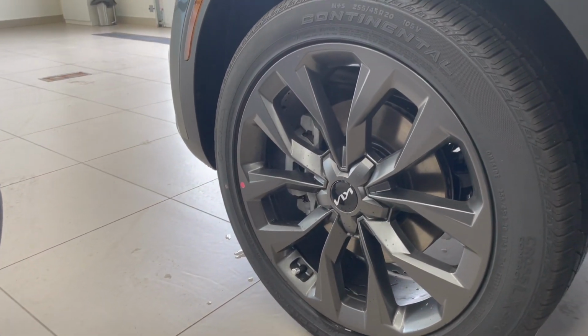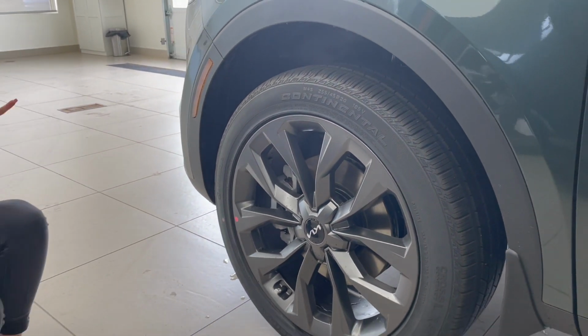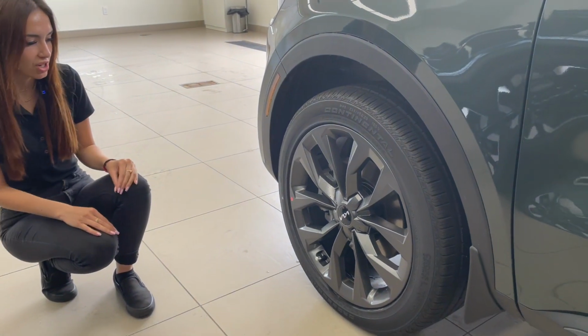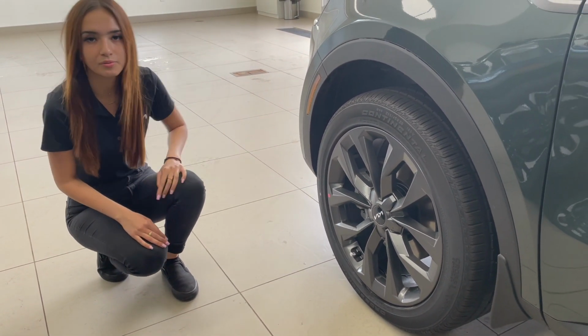So every other color they've used on this vehicle, it's used all around. So there's no mixing and matching. It looks really sharp. And then we just have a Continental tire on the Sorento.